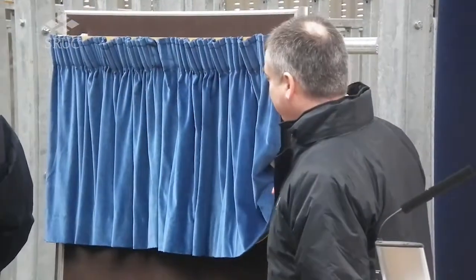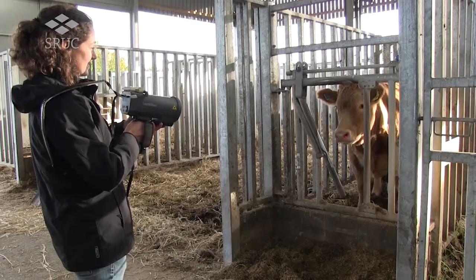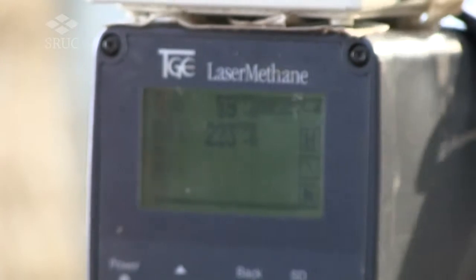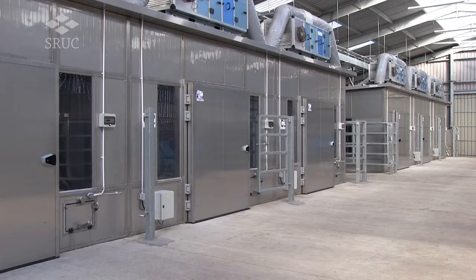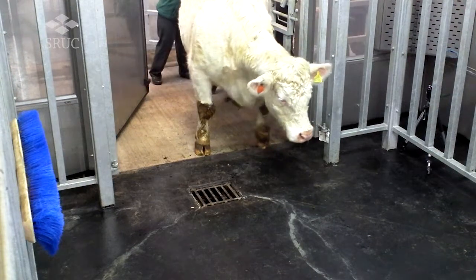GreenCow was opened in 2011 by Scotland's Cabinet Secretary for Rural Affairs, Richard Lochhead. Already it's providing very accurate emission measurements from different farm animals. This baseline data is also helping develop new measuring devices that are more practical for use in a field or shed. The most eye-catching features about the facility are the 6 respiration chambers. These were developed in Scotland by ourselves as well as an Edinburgh-based manufacturer and make up 50% of the UK capacity. Early UK-based chambers were initially developed for nutrition work, but these have been designed specifically for climate change work to measure greenhouse gas emissions from ruminants.